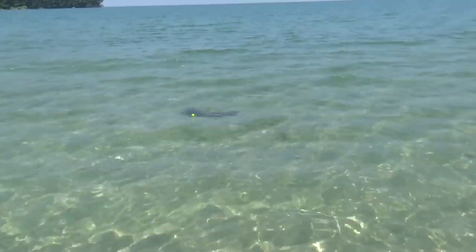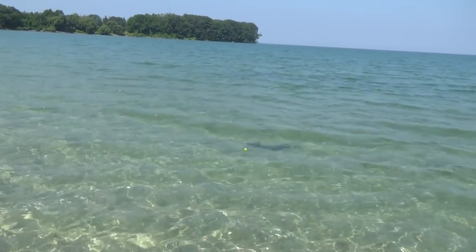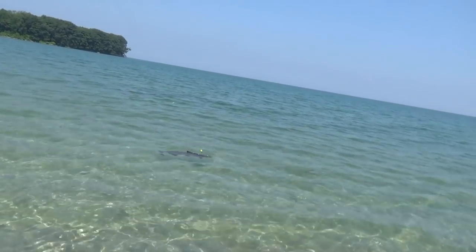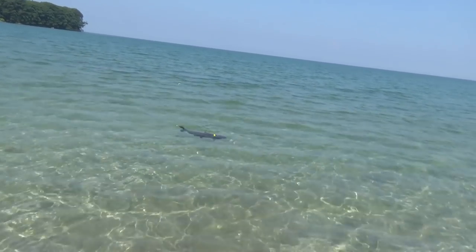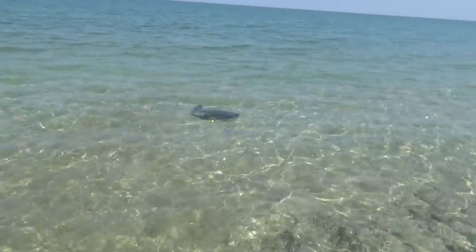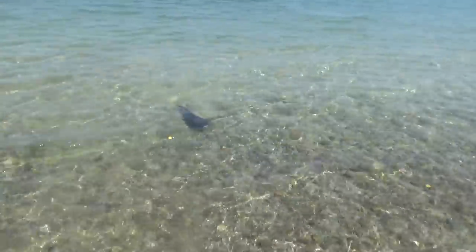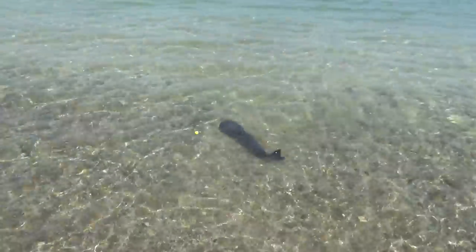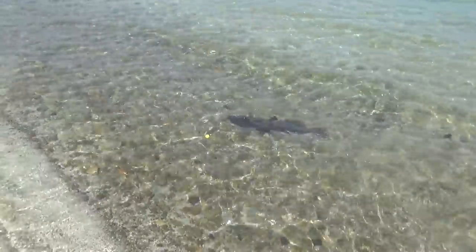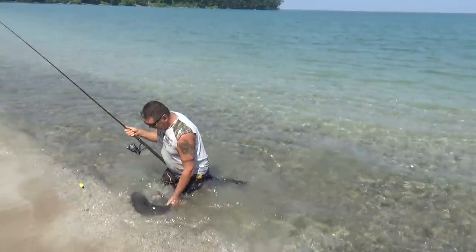There he is. I'm on foot now. Gotta be careful with these flippers. Big channel cat. Look at him. Big one. Here we come. Big old daddy. I got it on? Yeah, where's the zoom?